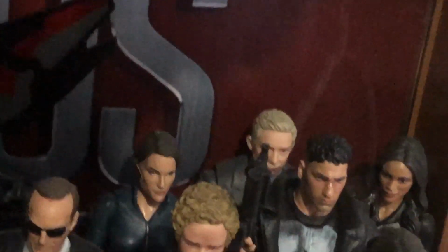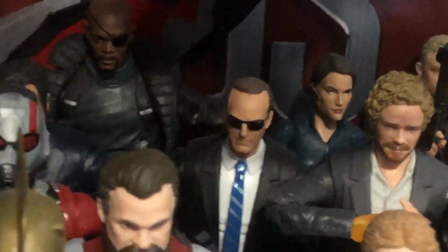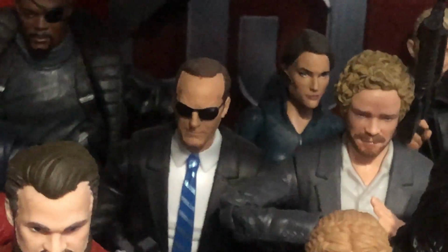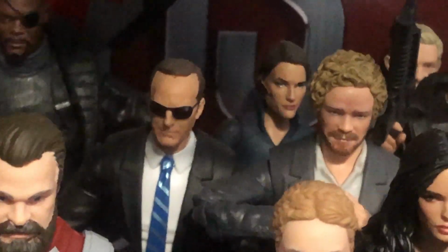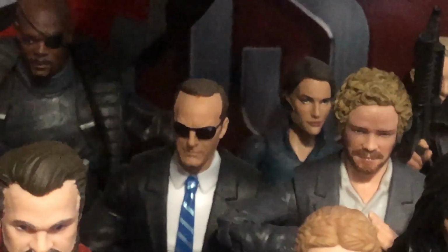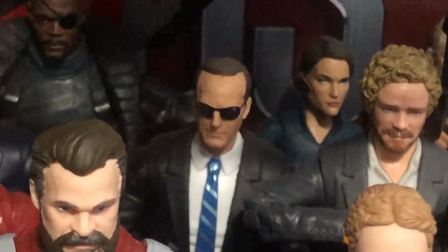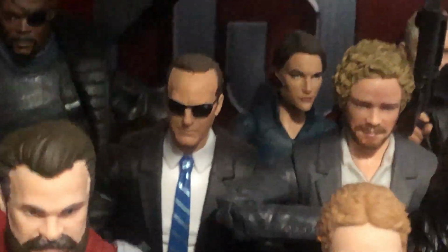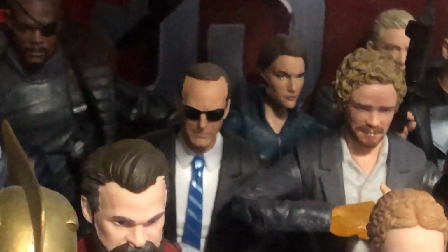Moving to the back corner there, we do have our couple of S.H.I.E.L.D. agents. So we do have Agent Coulson, the originally late lamented Agent Coulson, then revived Agent Coulson. Again, this was done before facial printing, and we've looked at a couple of these guys in that S.H.I.E.L.D. 3-pack where you had Nick Fury, Agent Coulson, and Maria Hill. The sunglasses head I think is the better head for Coulson. The Maria head, very, very good.